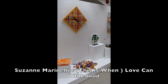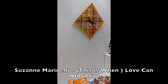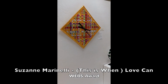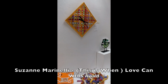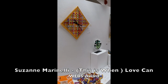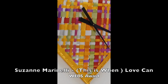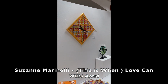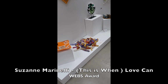The Webbs Award, the introspection of love and time is what I appreciated most about this piece, Suzanne. Again, it's the contrast between the gentleness of the concept of love and the sharp rhythmic edges of the metal and the moving hands of the clock. And that's what I saw when I was looking at it. And so that was why I thought it worthy of award.